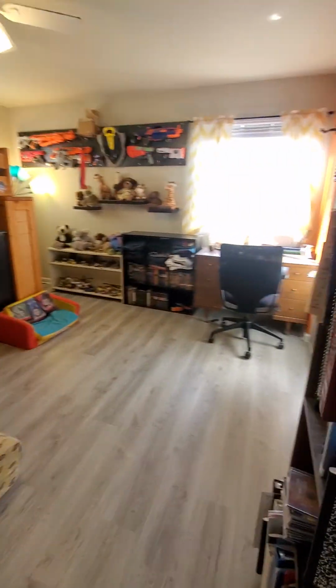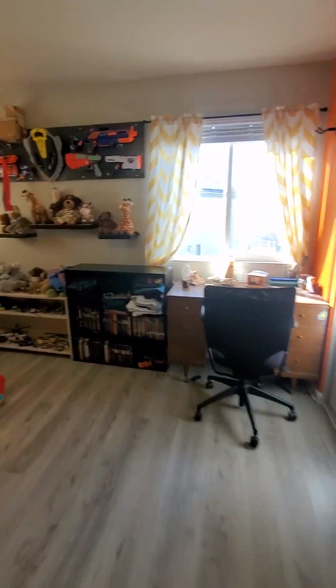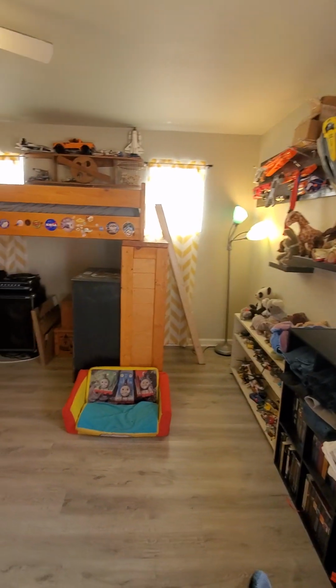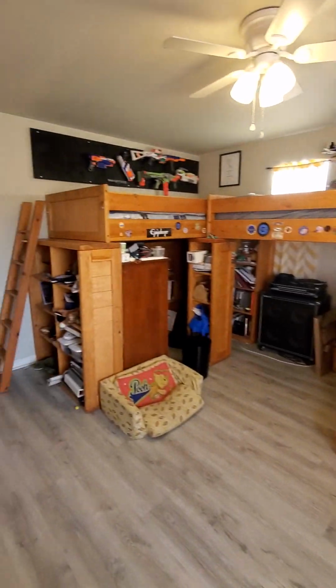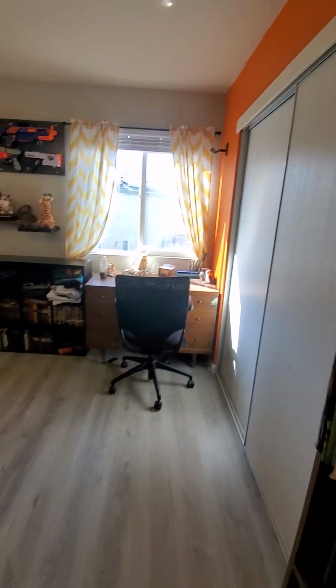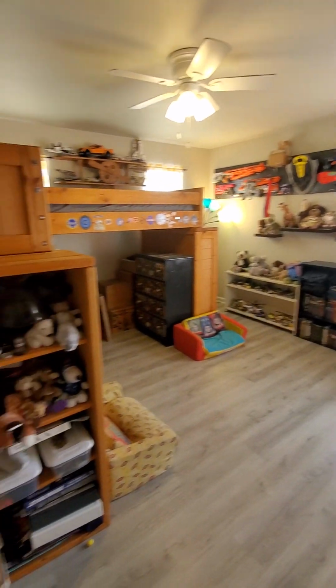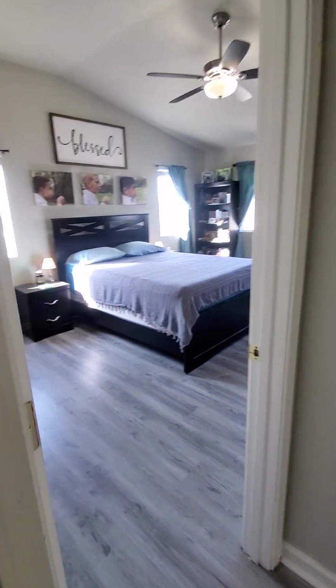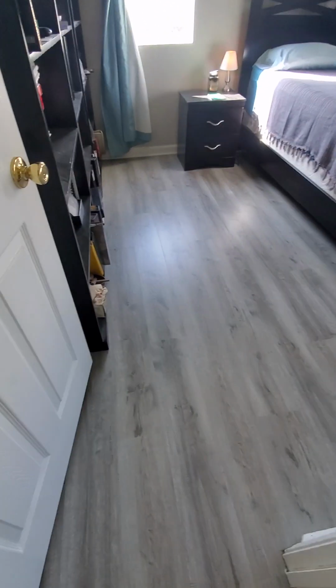They've made some really nice upgrades with the flooring, the waterproof vinyl. And this is gonna be the largest room secondary to the master. So you can tell they've kind of fit a lot in here, and it would be a really great room if your kids need to share or really anything like that. Here we have the master.